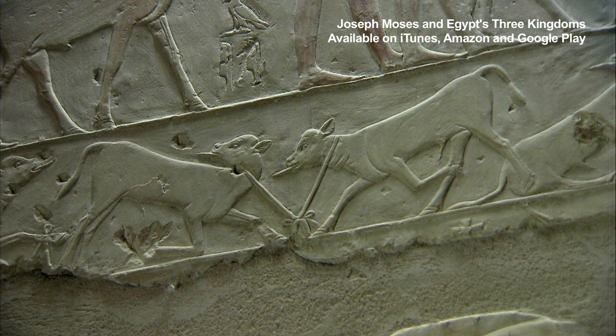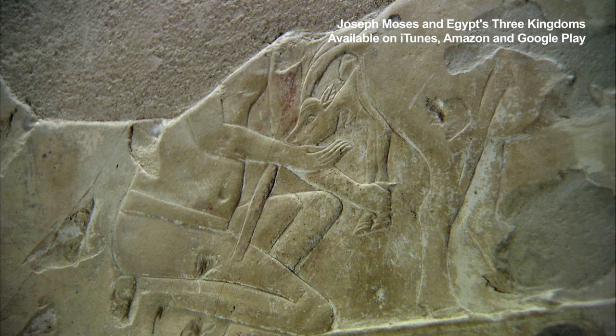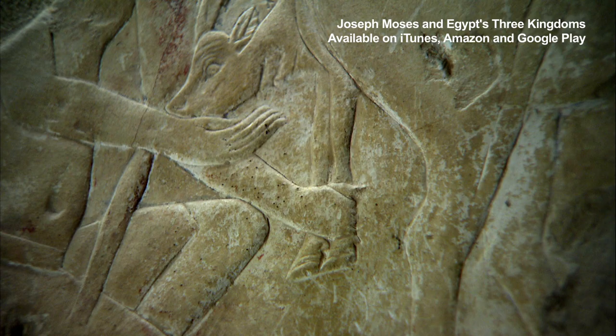There is a scene that shows a vet helping a cow to give birth, and it shows hooves coming out first. Hooves in hieroglyphics meant resurrection. So more are coming out, or there is a resurrection.